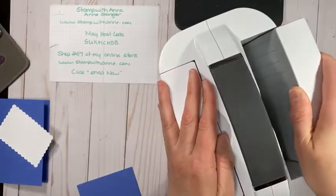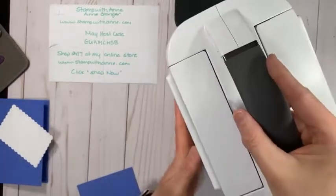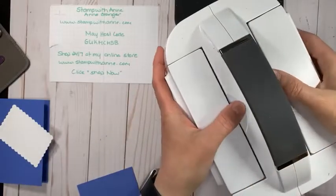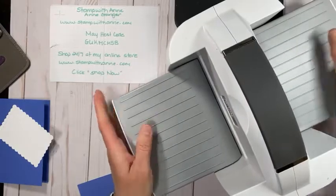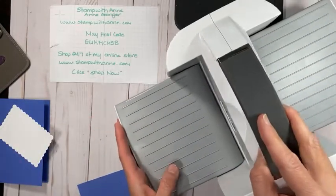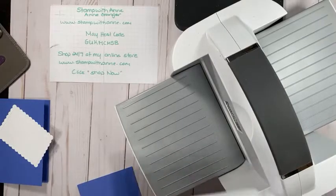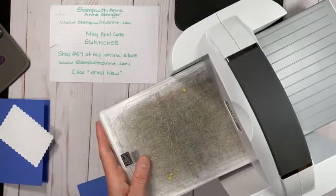This is our big Stampin' Cut. It's easy, it folds up, so you can carry it like this. If you wanted to take it with you to a friend's house to craft or a crop, you could easily take it with you. And we also have a mini one. So I call this Big Boss and I call the little one Baby Boss. With it comes the plates that you need. So you get a 1 plate, a 2, and then 2 clear plates.